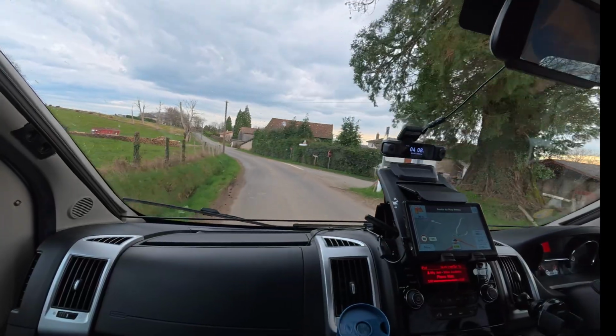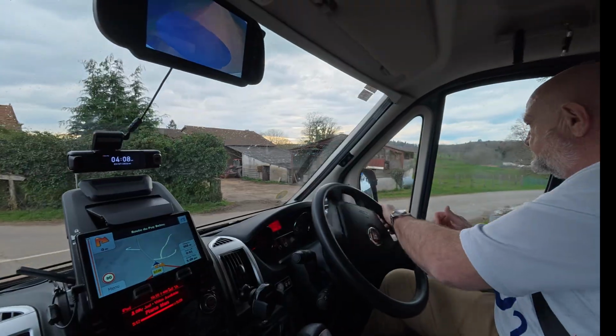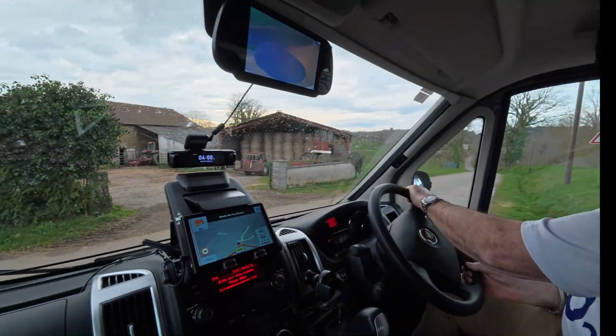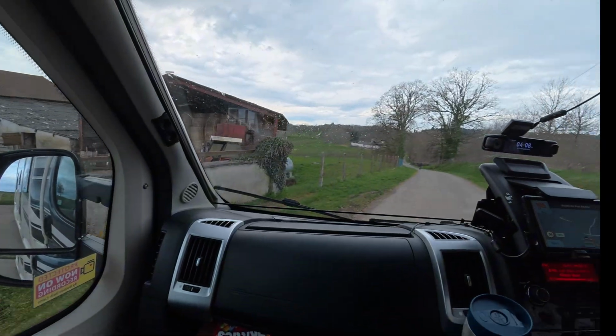It is a sharp right. Oh, here's a shot, right? And you can smell that farmyard, even though we're in the motorhome.